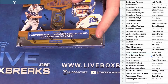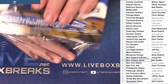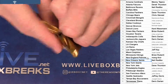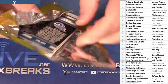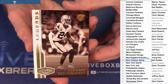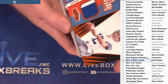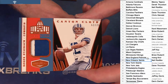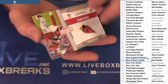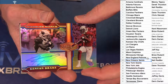Here we go. Who's got Washington? Brian. Good luck, guys. I am doing booms. Good luck, guys. Here we go. We got Woodson, 70. We got Staubach, cool little two color, 75. Todd. And Kenyon Drake, on card auto to 50.